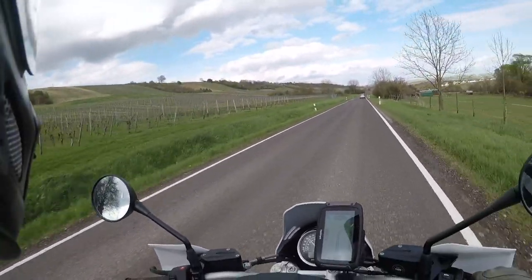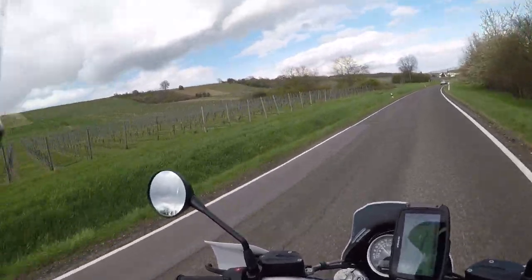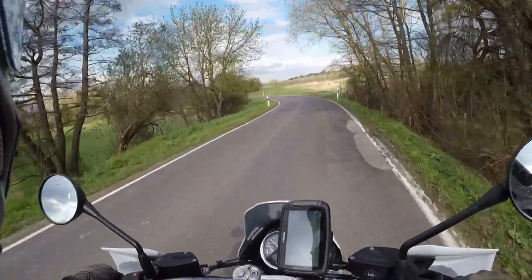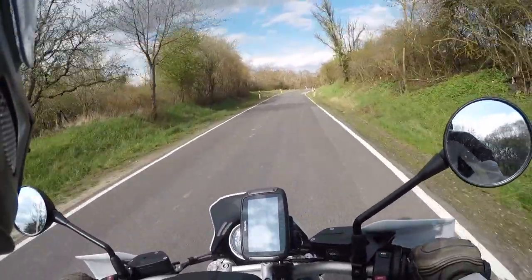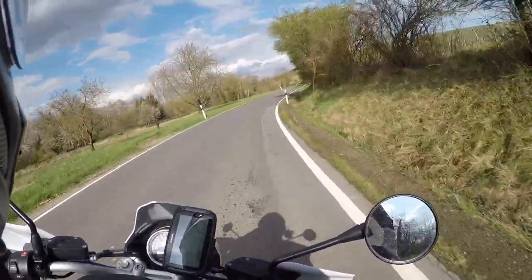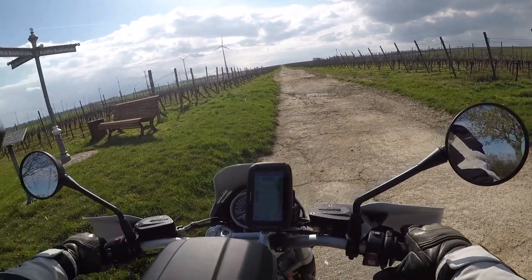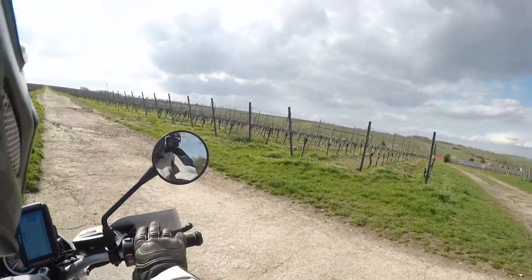Just to show you, on our left there's more vines growing here, and that's all that German wine. Of course, none of it has started yet, so there won't be much to taste, but I'm sure there's loads of bottles hanging around. Right, this seems like the absolute perfect place to fly the drone around.